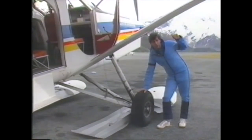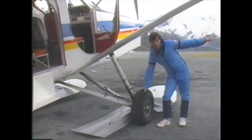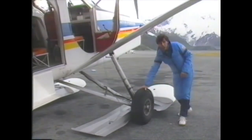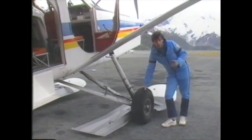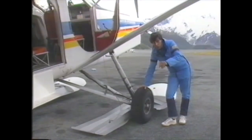Then it flies for about 15 minutes through the mountains and lands on Tasman Glacier, one of the largest glaciers on Earth. And for that, it needs skis, because the top end of the glacier is covered with snow and slippery ice. But those skis are actually movable.